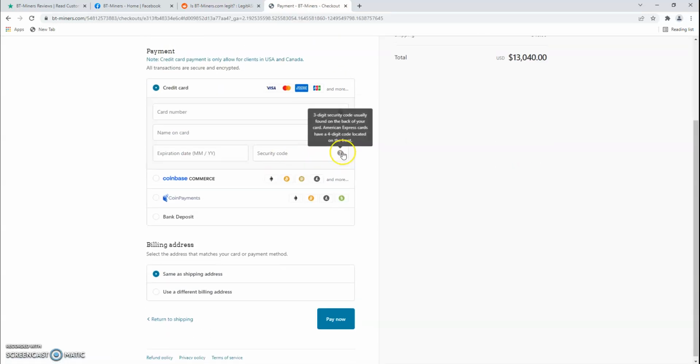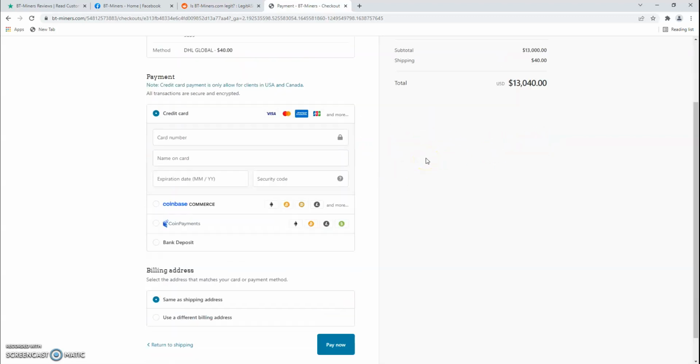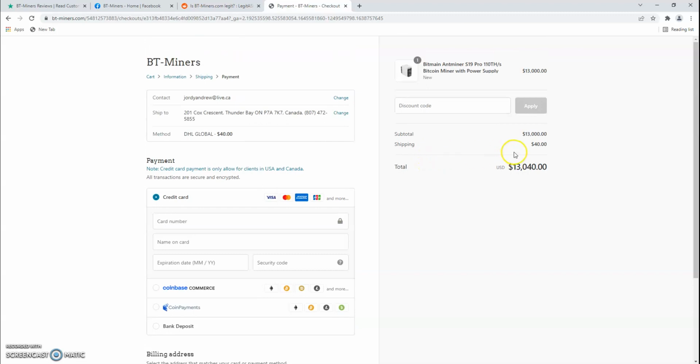So on this page, I'm just going to blur out my personal information, obviously, but this is the checkout page. It's a standard rate of $40 flat rate shipping. And like I said, I got my miners in very reasonable time frames. I can't speak to the United States because I'm not sure how the import duty customs work there. But when I shipped this miner to Canada, I didn't have to pay a single dime over what this price was in the cart. So say I paid $13,000 American, $40 shipping. That's exactly the charge that showed up on my credit card. I didn't have to pay any additional duty. So that's another key point.